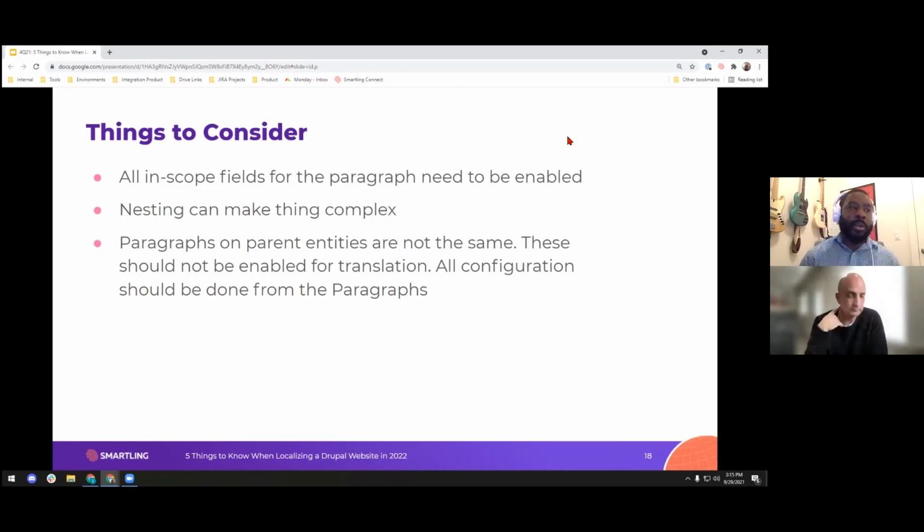Yeah, so paragraphs on parent entities, there's basically a field type called a paragraph field type. And what customers will assume is that if they enable this field type for translation, they're essentially translating any paragraphs that are associated with this parent entity, like a node or an entity or a taxonomy of some sort. But that's not the case. That would not result in translating your paragraph.